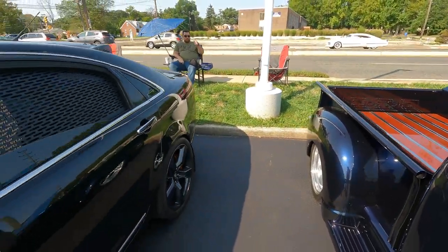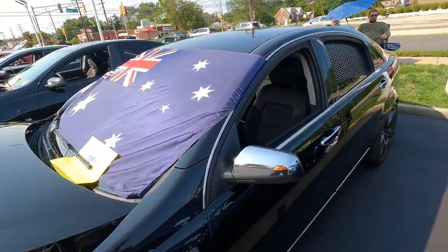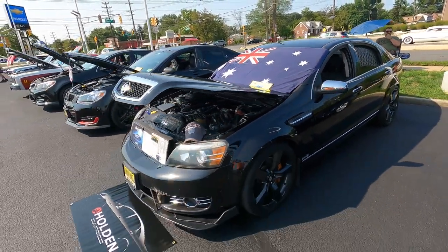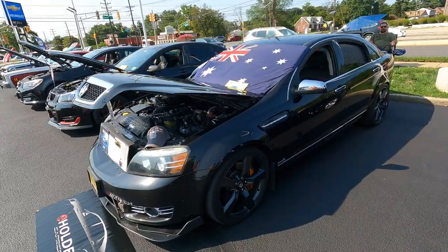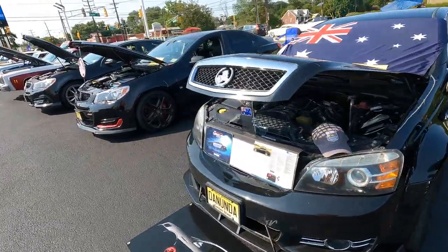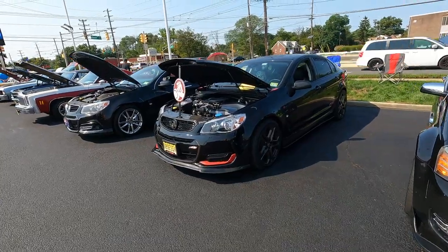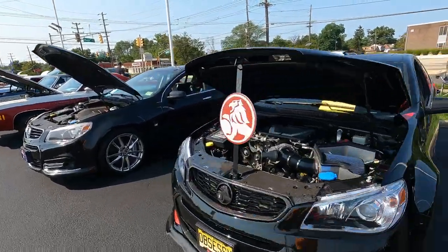How are you, sir? And here's the aforementioned Holdens that we were talking about. So we've got the Australian love with the Australian flag going on here today. Again, I used to have the Pontiac G8 GXP, which I absolutely loved. So it looks like there was a Holden club that got a couple cars out here today. So thank you to them as well.